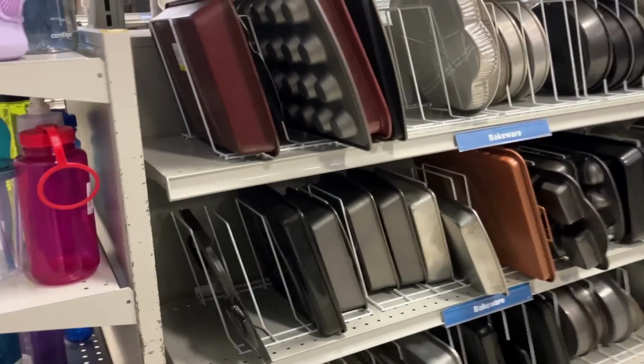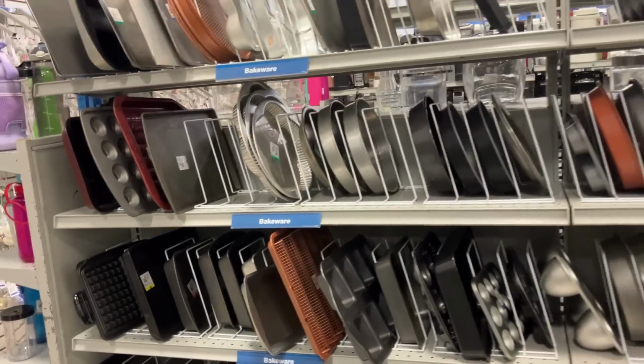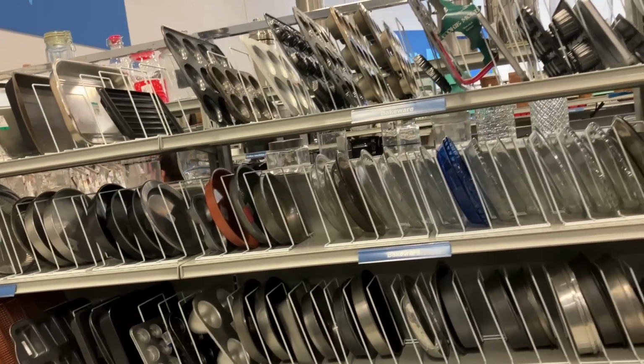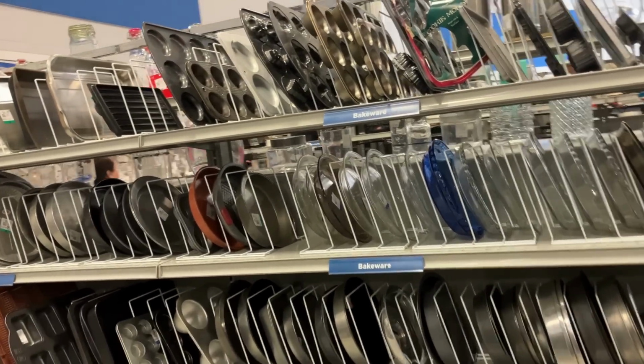And wow, look at this. My word, they have changed their display. I am impressed. They've got these racks, and look at how they've got the muffin tins. They are really remodeling this store.